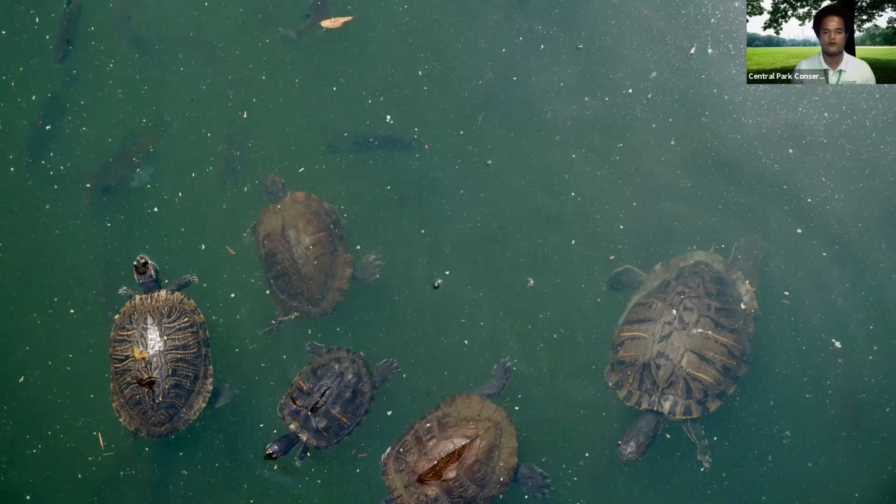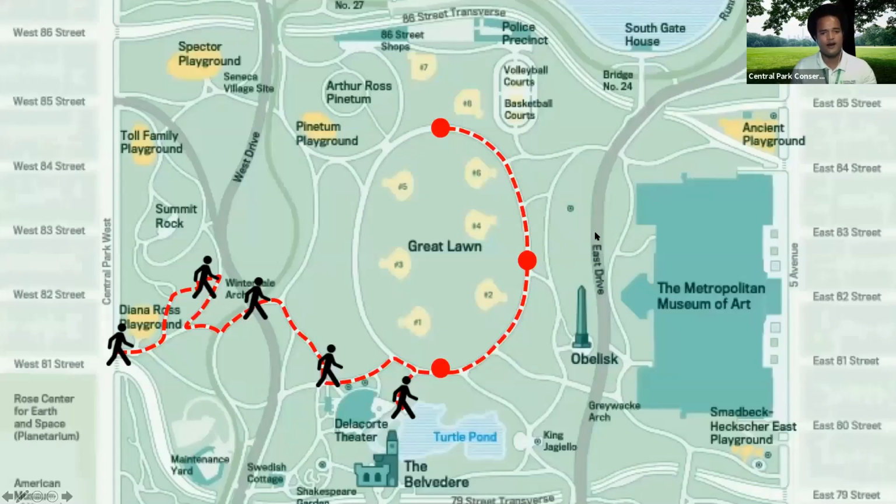And I love turtles because they are symbols of slowing down of time. And Central Park is that kind of place. Once you step in, the pressures of city life kind of fall behind you, and it's almost as if you enter into another realm. But enough with the naturalism. Let us now explore the Great Lawn proper, the final 3 stops on our tour.